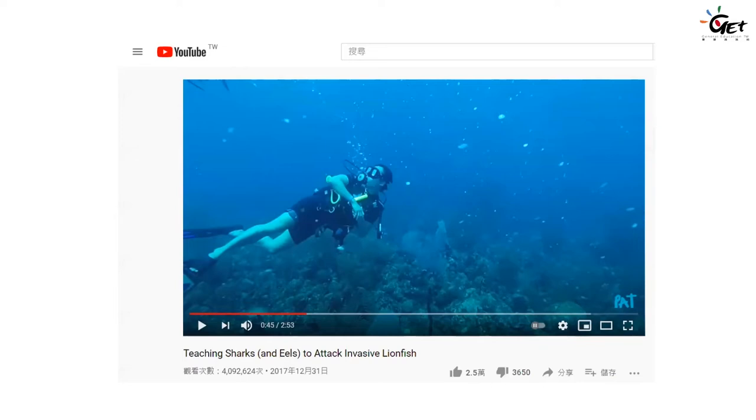But the shark the video shows you is in the middle stage of this training program. In the very beginning, the sharks don't know lionfish can be eaten. So the diver has to catch dead lionfish and pretend it's different fish meat, dipping the lionfish into fish blood. The diver regularly feeds those sharks fish meat dipped in blood, and then switches the fish meat to lionfish meat, also dipped in blood, to feed the sharks. So the sharks will accidentally eat lionfish as their food.